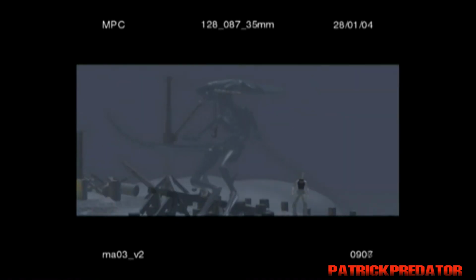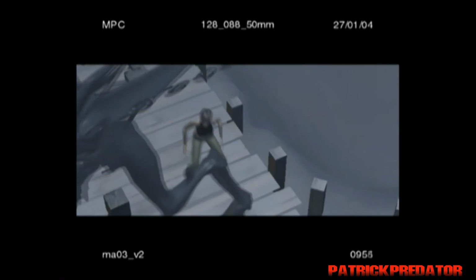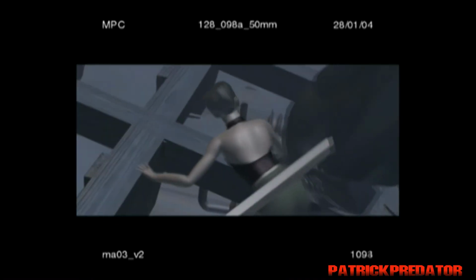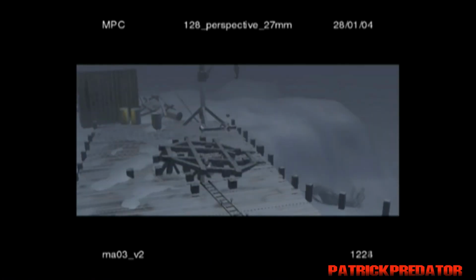The progression of the damage to the tank and the set itself was a really big deal on the set, because you have to build pieces of the set at different levels of damage to progress through the shoot. So all these things are demonstrated in a very simple form with these animatics.